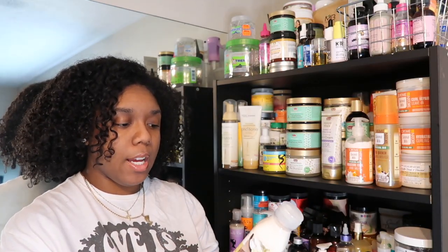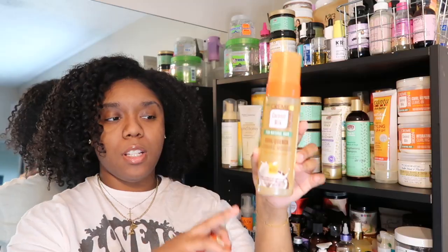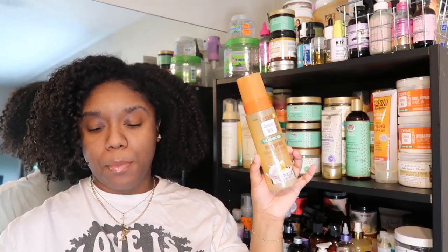So first up, I have the Cream of Nature Butter Blend and Flaxseed Rinse Out and Leave-In Conditioner. This is 12 fluid ounces. I've never tried this one, but I do have a styling pudding. We'll get to that pretty soon. I have the Cream of Nature Coconut Gel, the mousse, and y'all, there's just about nothing left in this mousse. I'm literally about here on the bottom of the mousse. I'm thinking I have one more use. I don't like the Cream of Nature mousses too much, so this wouldn't be a repurchase for me.